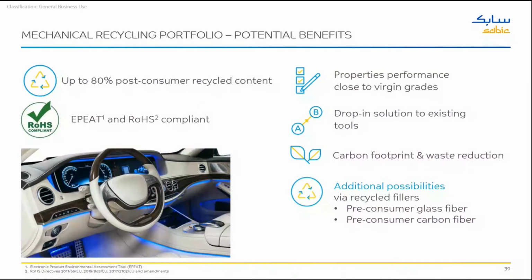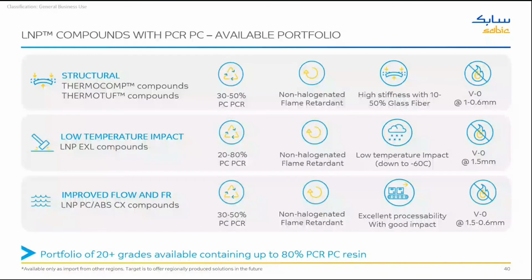We currently offer more than 20 grades in our portfolio using post-consumer recycle or PCR polycarbonate. It includes structural portfolio for lightweight, thin wall applications, which can provide high stiffness by using 10 to 50% glass fiber reinforcement. DXL compounds provide low temperature impact down to -60°C while containing up to 80% PCR content. The CX portfolio offers excellent processability with PCR content ranging from 30 to 50% while offering good impact, improved flow, and FR properties.